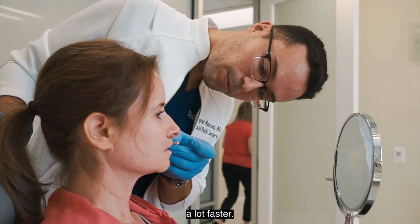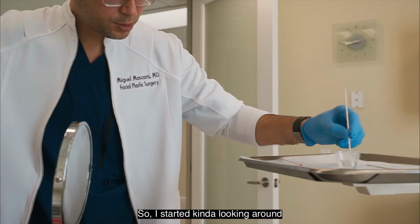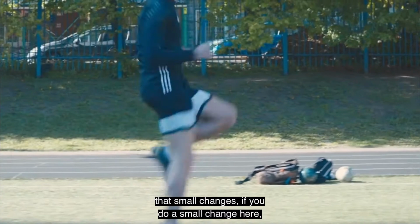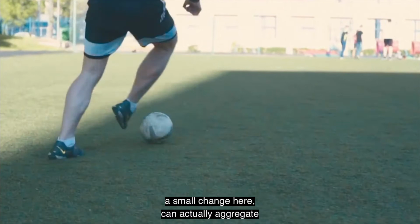Listen, it doesn't matter if you look great in 4 or 5 months. I personally can't be locked up for 3 months, and I don't really know many people that can be. So I started looking around and seeing what works best, and this is where sports came into play, because anybody that's played a lot of sports knows that a small change here, a small change here, a small change here can aggregate to a very big change overall.